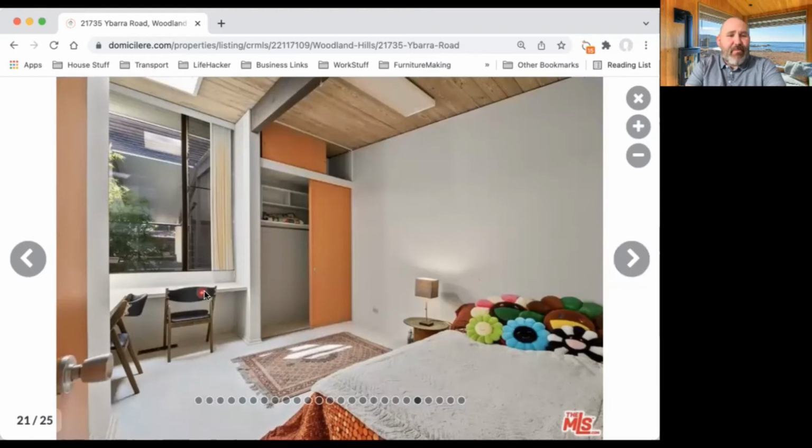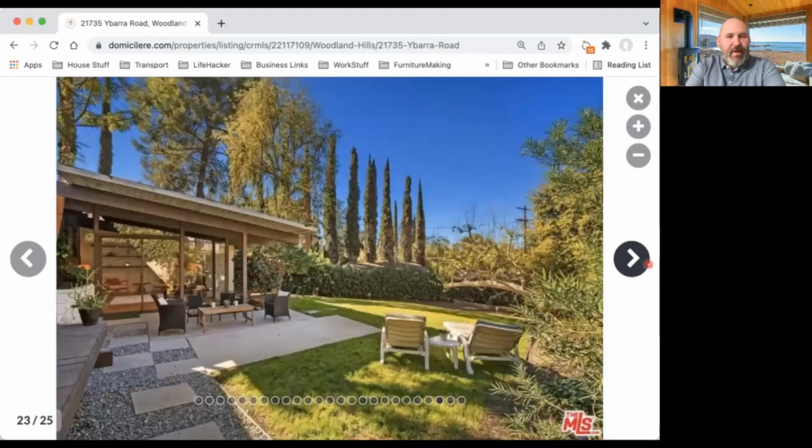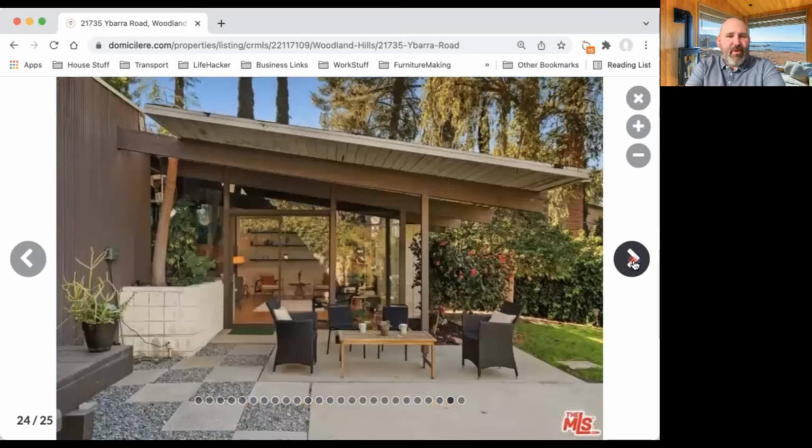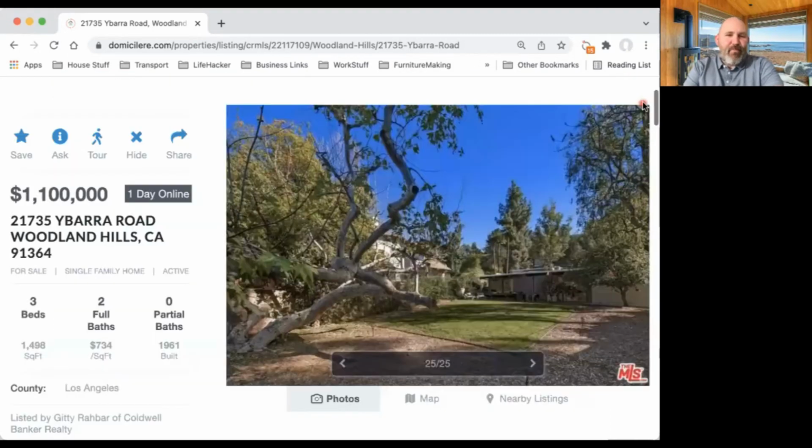This is a secondary bedroom, built-in desk area. The closet is nicely integrated and it's a good sized room. Secondary bathroom. Again, very simple and elegant, not trying too hard. Some nice landscaping and really a nice sense of privacy in this home too. Architecture aside, these are elements that you don't typically see in a home in this price range. This is a large backyard. Really, this one is special.